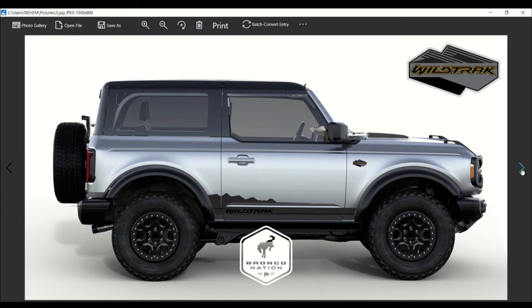You've got the engine, transmission, and performance. You've got the 2.3 liter in the base model, kicking out 270 horsepower and 310 pound-feet of torque. And then you have the 2.7 liter V6 that's generating 310 horses and 400 pound-feet of torque. Eventually, a hybrid powertrain is going to be coming sooner or later. You've got a 10-speed automatic transmission for both the gas engines, and also the 7-speed manual, which is only compatible with the smaller one.